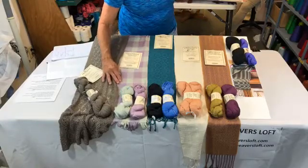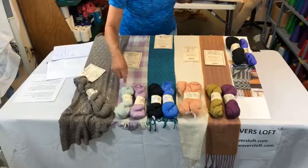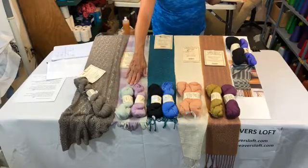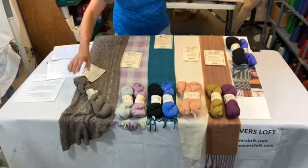This one is called Squares of Lace. It's a Swedish lace pattern. And we actually have the same colors as you see in the sample there. Again, 110 normal, 88 on sale. This one's also 88 on sale.